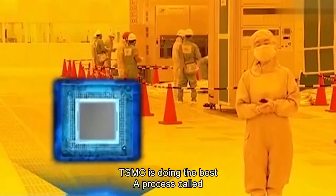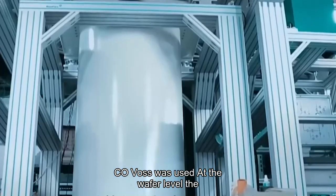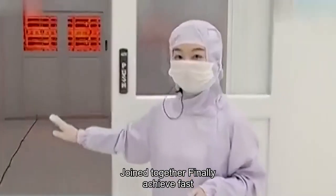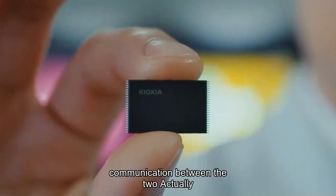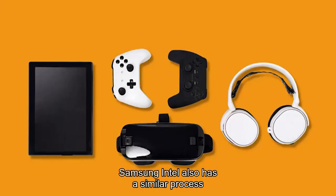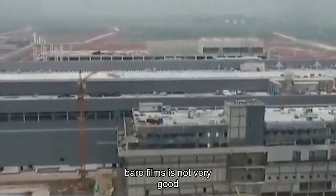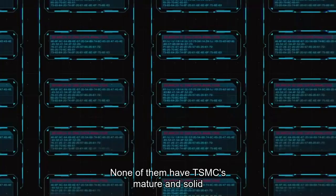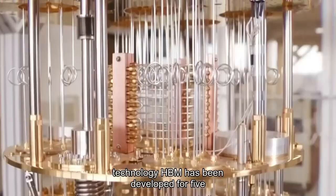Now that we can achieve such precise packaging, according to public information, TSMC is doing the best. A process called CoWoS was used. At the wafer level, the HBM wafer and GPU wafer are integrated, joined together. Finally, achieve fast communication between the two. Actually, Samsung, Intel also has a similar process, but the interconnection effect between bare dies is not very good. None of them have TSMC's mature and solid technology.